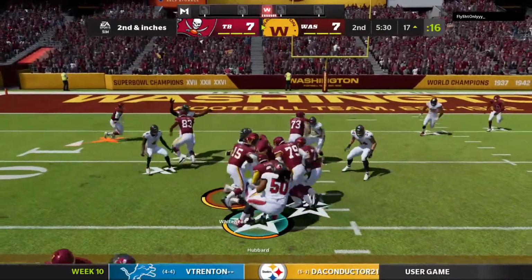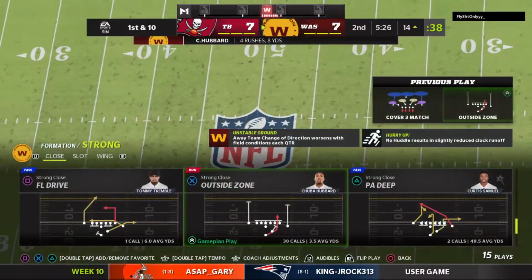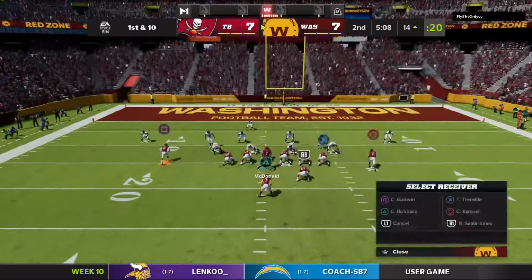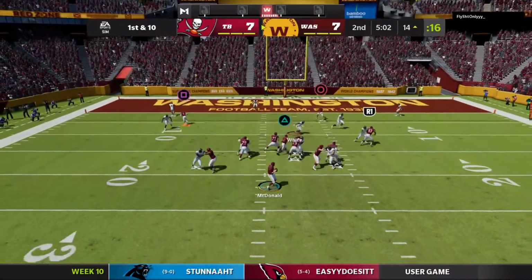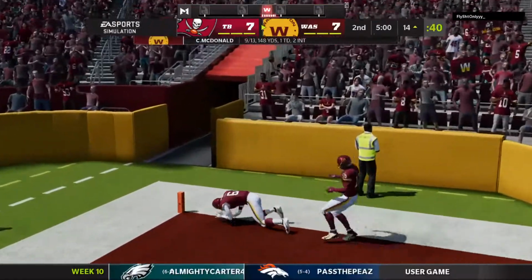It's Hubbard going left. And he'll get him inside the 15 down to the 14-yard line. They'll get 3 as the drive continues. It's a 1st down. Off play action. McDonald to the end zone, but it's incomplete.